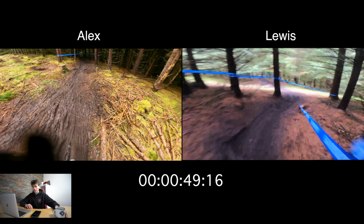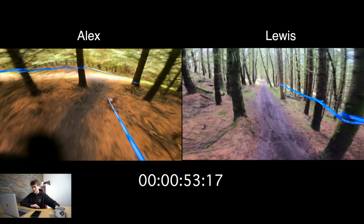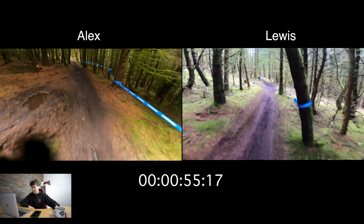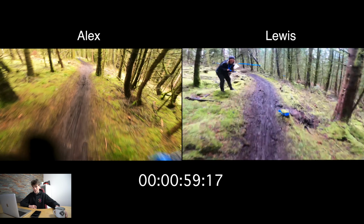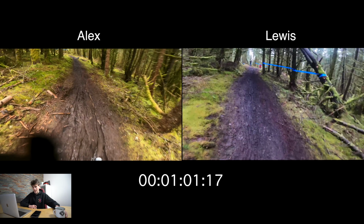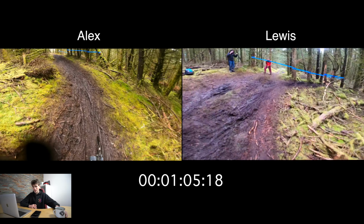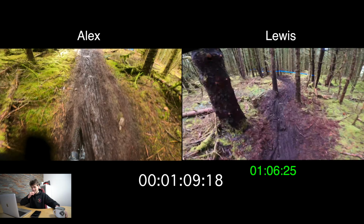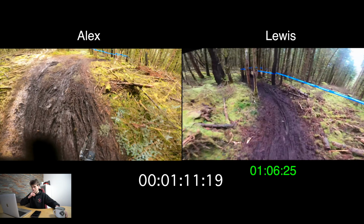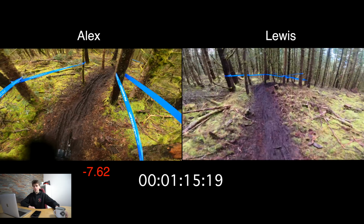And Lewis is now into the flat, shitty section of this stage, where it started to go uphill, which is horrendous, as you're about to see. So Lewis is on the climb now. I've just entered the climb. I've still got him in sight. Wow, this is like peanut butter. Lewis drops into the next trail. 1:13, so he's about 5 seconds away again.